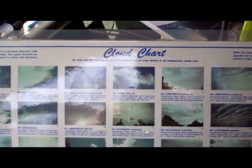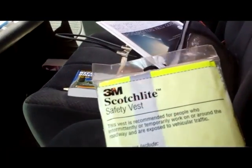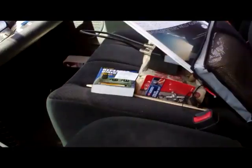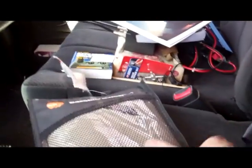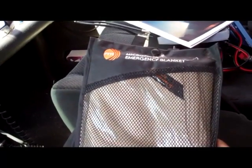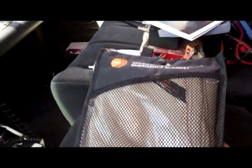We have a cloud chart here. It goes over all the various types of cloud formations and what kind of weather they could mean. We have a reflective vest. This is actually the spare, hasn't been opened yet, because when you're standing out there on the side of the road, you want to be seen. We have an emergency microfiber blanket in case you run across injured people in the storm. Always a good thing to help.